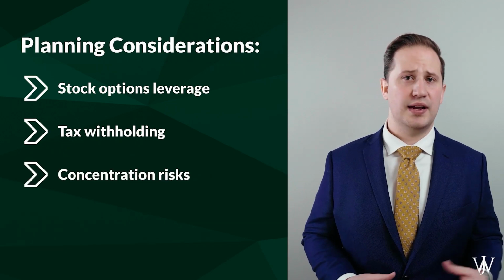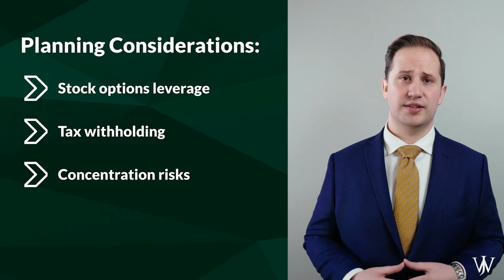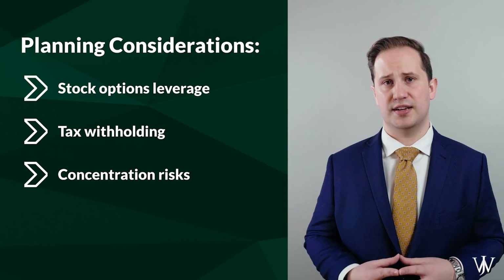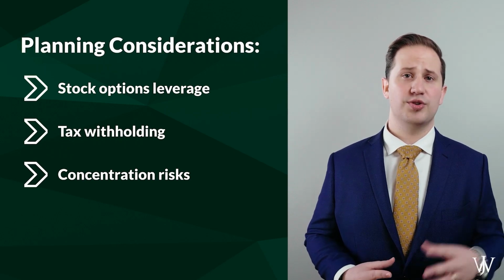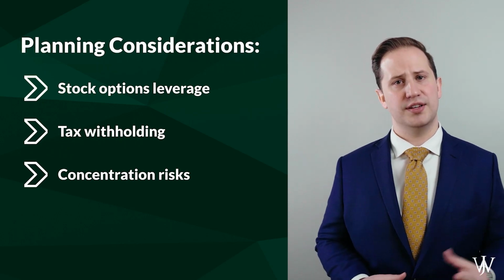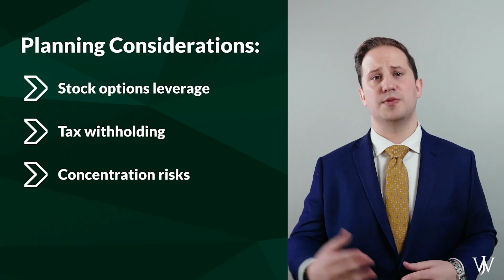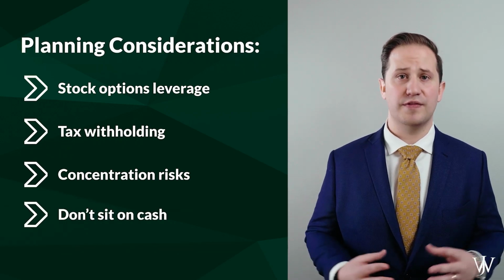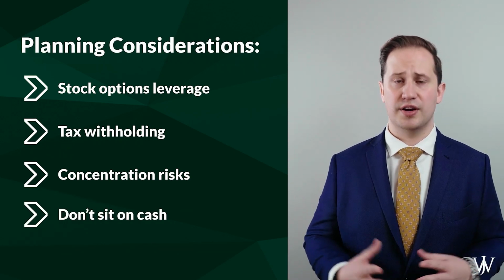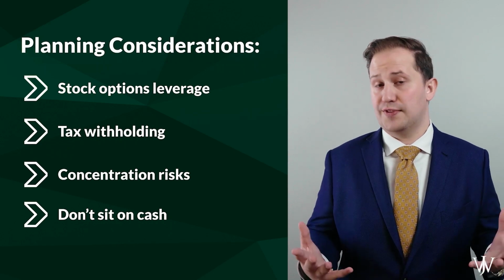With LTIPs now paying out entirely in stock, your exposure to Chevron stock will likely increase unless you are actively diversifying. You could end up with a large portion of your wealth concentrated in one company. Many people receiving PSUs and RSUs from 2018 and beyond will still get cash payouts. One common pitfall is letting that cash sit idle in your Morgan Stanley account. If you're not proactive, you might miss out on potential investment growth.